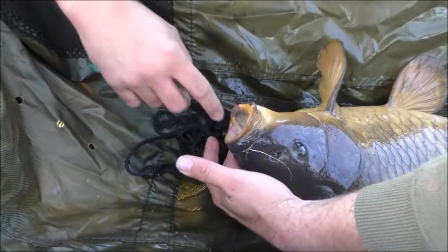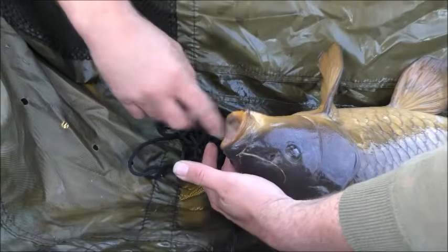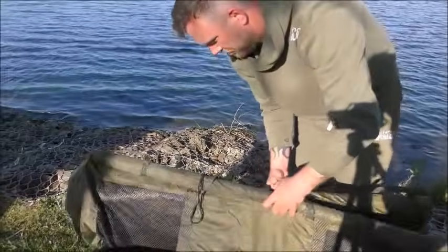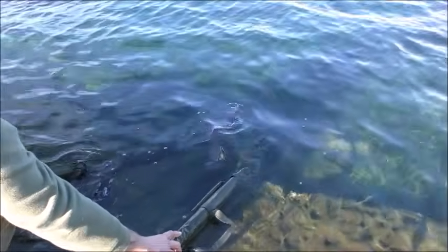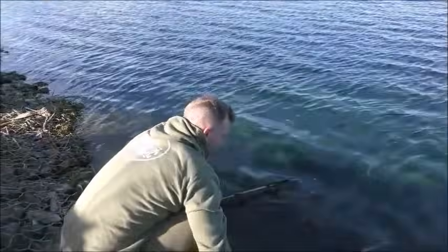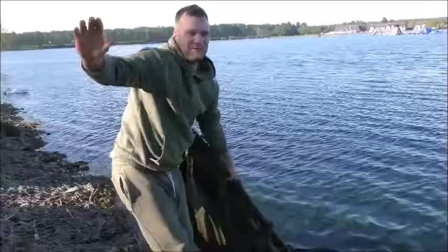Always got to make sure you take care of the fish. But yeah, I think it's time to get him back in it. Yeah, well done, mate. Thanks, brother. There he goes. Still angry though, look, his dorsal's up. He's going off to sulk somewhere, isn't he?